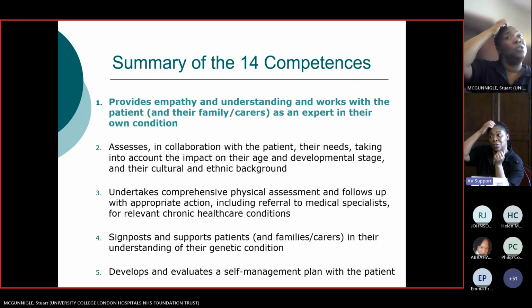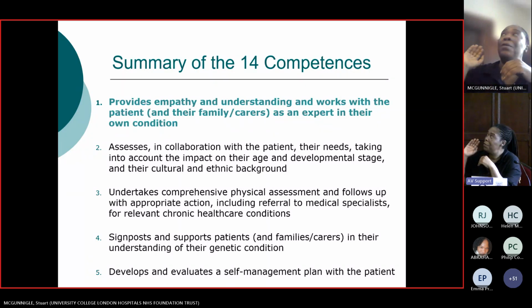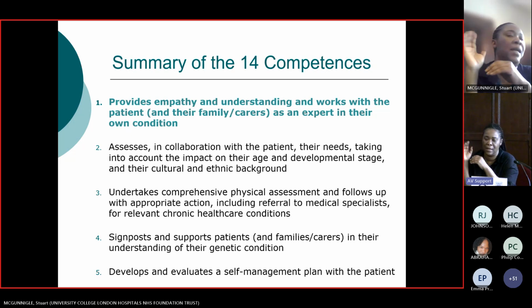So in the original document, there were only 10 nursing competencies. We now have 14. We also learned from the original document that the amount of work we put in was mainly focused on sickle. So this time around, we've tried to put a lot on thalassaemia, so there is a lot around thalassaemia care. On the original document, these were the focus. These are just a summary of it, but there were 10.